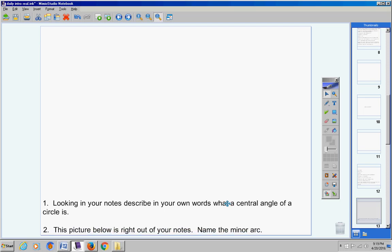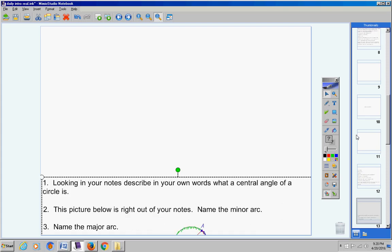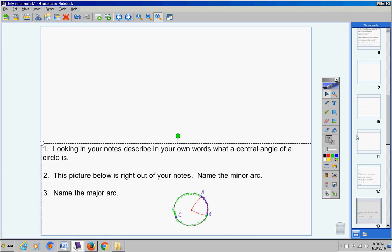Alright, here we go. Question number 2. This picture below is right out of your notes, right there. It was a circle right at the beginning of your notes. Circle with an A and a B and a C. Question number 2. Tell me the name of the minor arc. Question number 3. Tell me the name of the major arc. So looking at this picture here, what should be in your notes, tell me the name of the minor arc and tell me the name of the major arc. Questions 2 and 3. Okay, moving on.